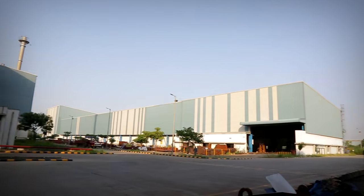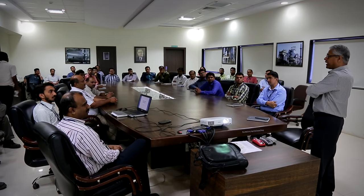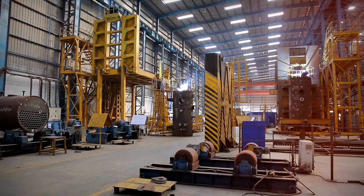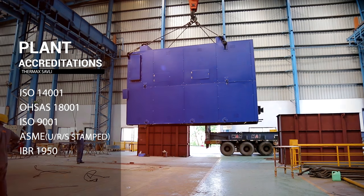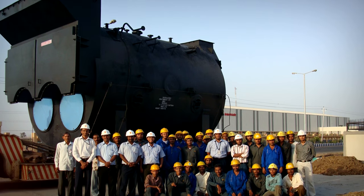But the Thermax touch does not stop there. From design to execution, attention to detail is our calling card, with a focus on perfection. This plant is ISO 14001, OHSAS 18001, ISO 9001, ASME, IBR 1950 certified.